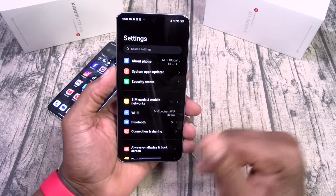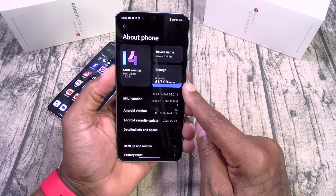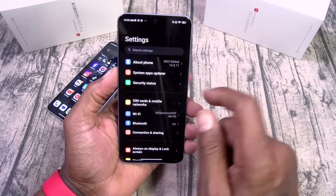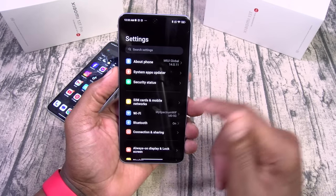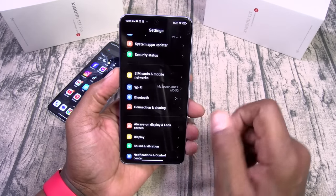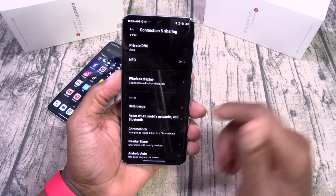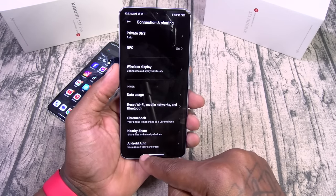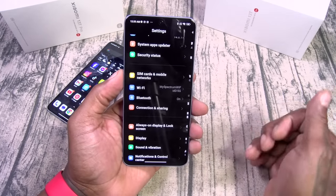Let's go to settings. Okay, now look at this, this is the big boy right here. This is 512 gigs. Okay, the big boy. Let's go to security status. Anything we need to see there? No, you got Find My Device, security updates, connection and sharing. Okay, so you got screencasts, VPNs, private DNS. You do have NFC, wireless display, Android Auto. It actually works. Okay, this is the global ROM. You got Chromebook and Nearby Share.